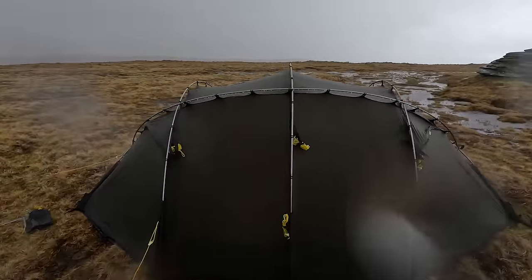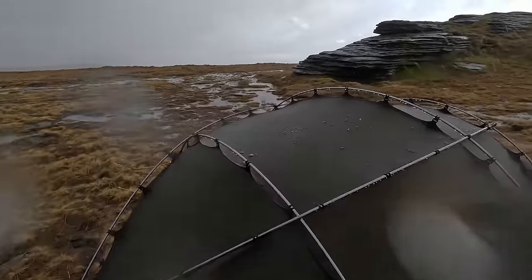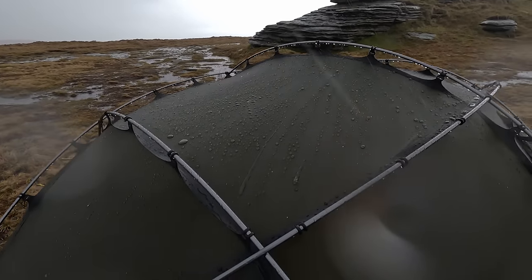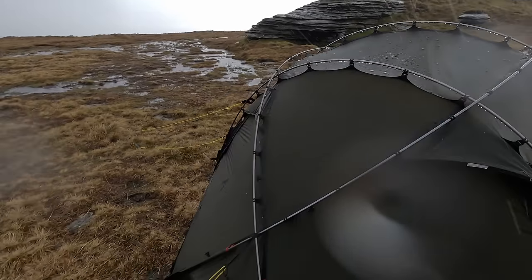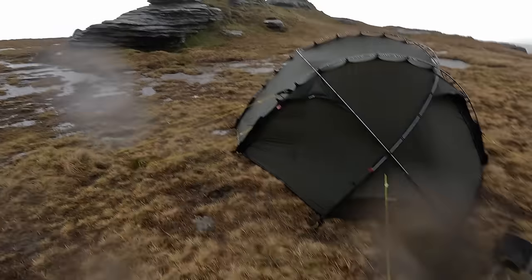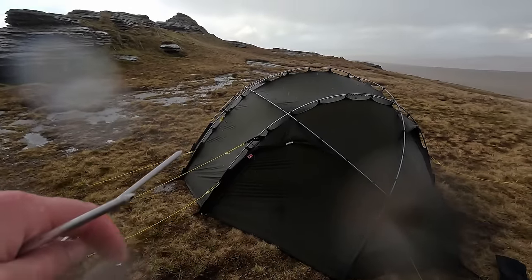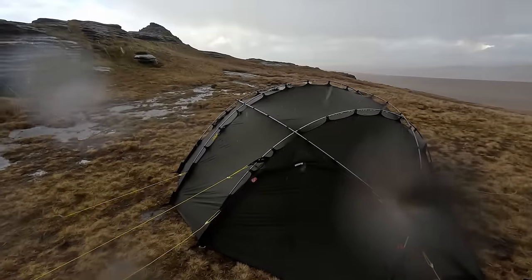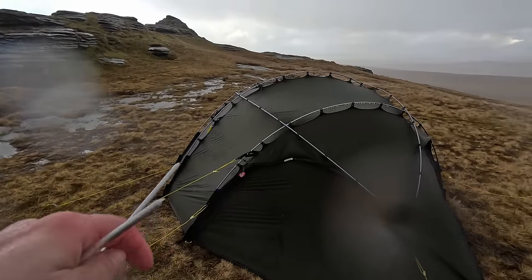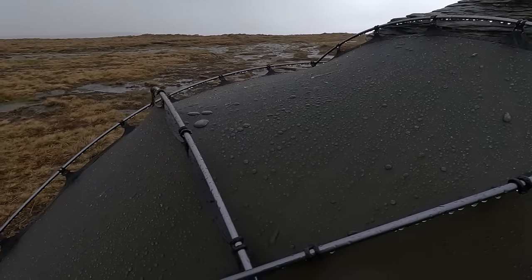Okay, that is all of the clips in now. As you can see, we are getting a pretty good rain test today. I started getting the guy lines that were going to help us in the wind pegged in. You can see I haven't tensioned these yet because I hadn't clipped all of the clips onto the poles. So you don't really want to have your guy lines tight, otherwise the tent won't be able to take shape properly. So now the tent is all clipped in.